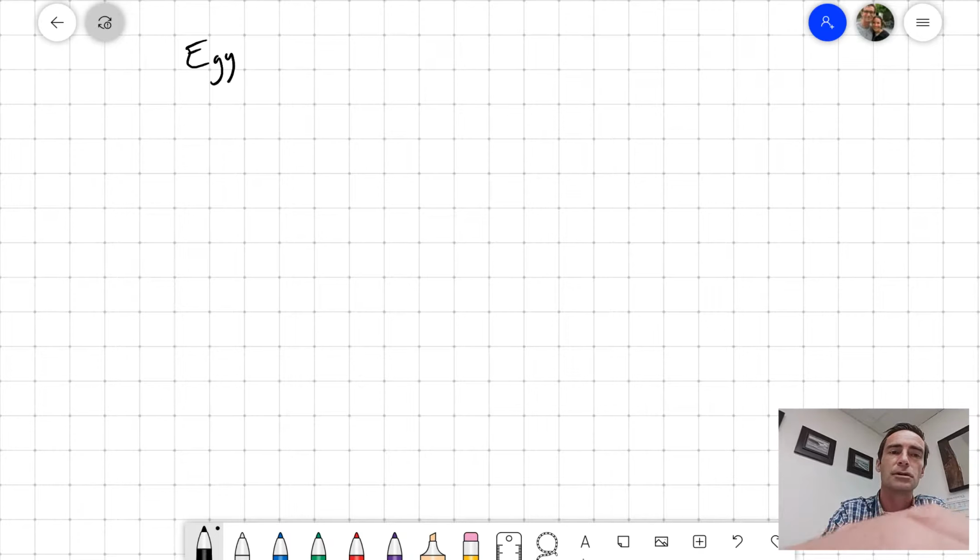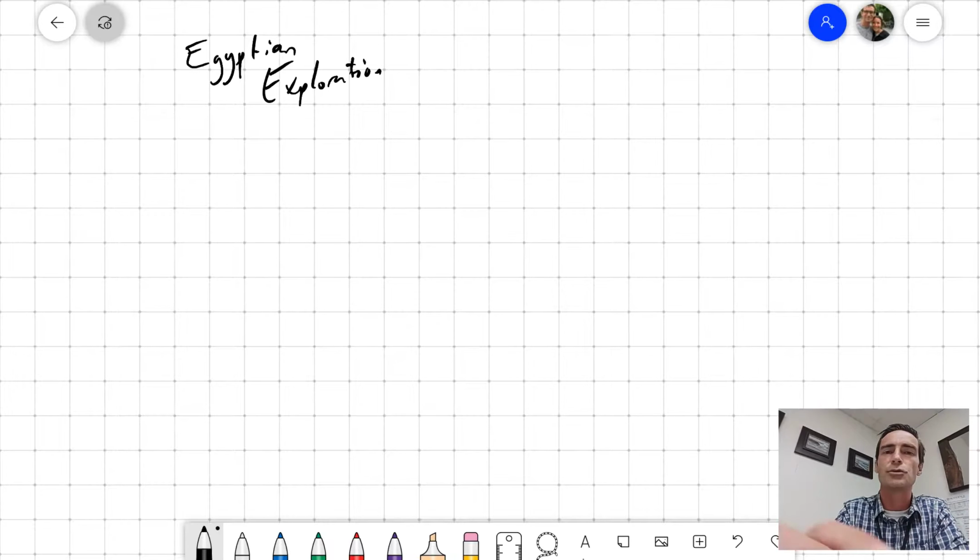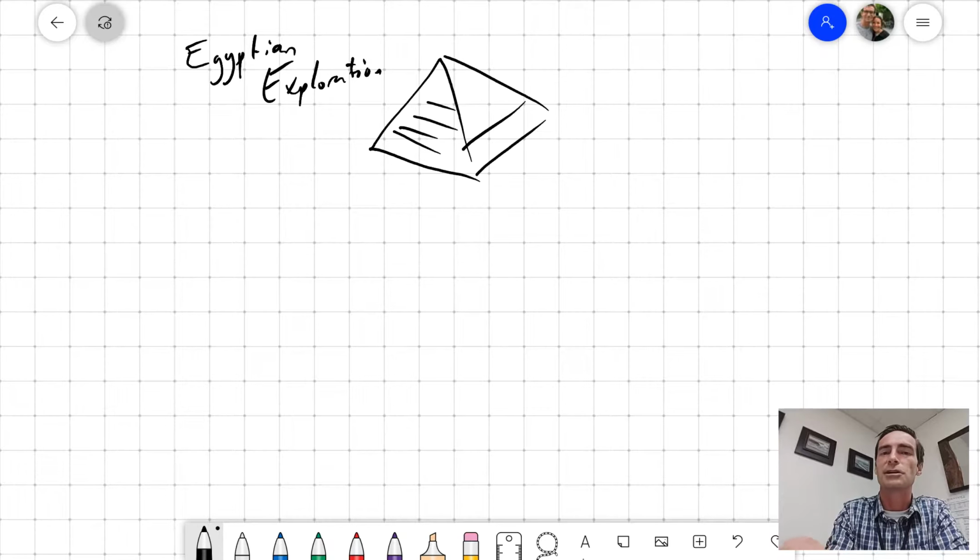You could imagine an Egyptian exploration game where you were exploring the chambers of the pyramids, and you're going through them one by one, finding artifacts. Maybe there's some clues involved. There's passageways you're going down or something like that. That would lend itself well to this, I think.